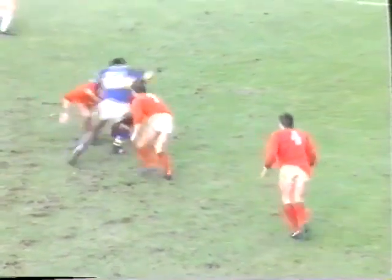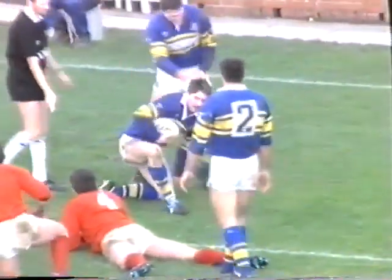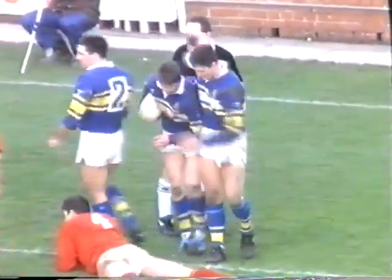Roy Powell. Powell dummies. Can he get the ball away? Yes, he can, to Paul Dixon, and Dixon to Creaser, and Creaser's in for the try. And another super display of handling from Leeds.